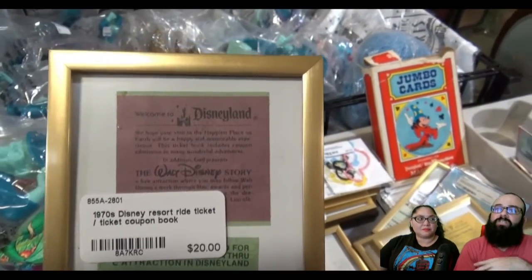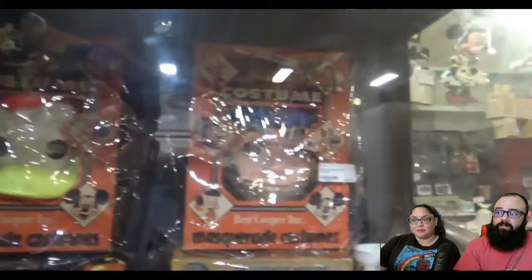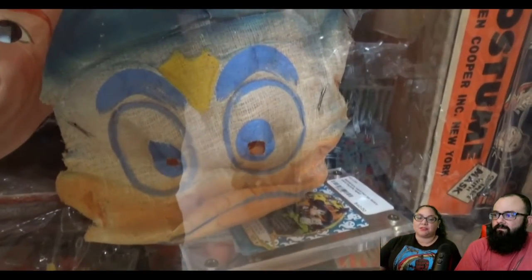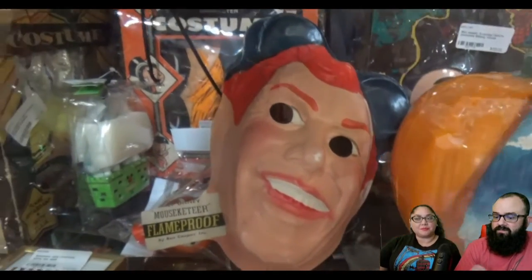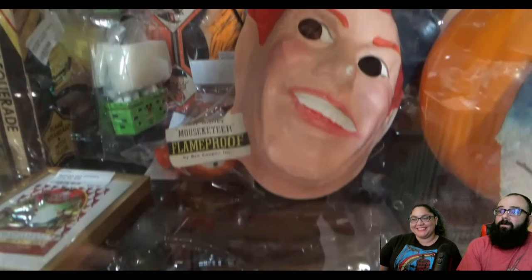It's not just what you see on screen now with the rare and hard to find and old Disney memorabilia. Yeah, a lot of knickknacks, a lot of crafts. It's just very interesting not only to go and see this, but to see what other people have. And if you see that right there, that was a flame-proof Mouseketeer costume that a child would put on for Halloween and say, "I am a Mouseketeer. Give me candy." And I don't know if you saw the serial killer Donald Duck mask from before.